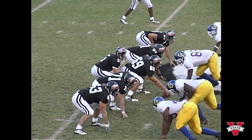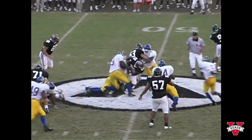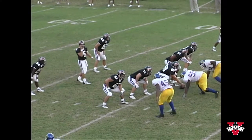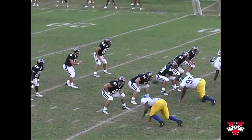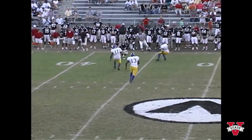Play again up the middle. Kyren looking for something, gets it to the 50 on each side. Buster from the blitz, now the linebacker drops off. Buster walks back, wants to throw right here in the flat. Got Mosley, makes the catch.